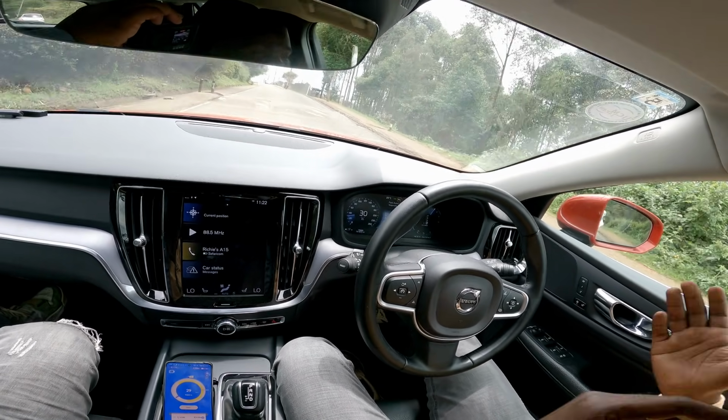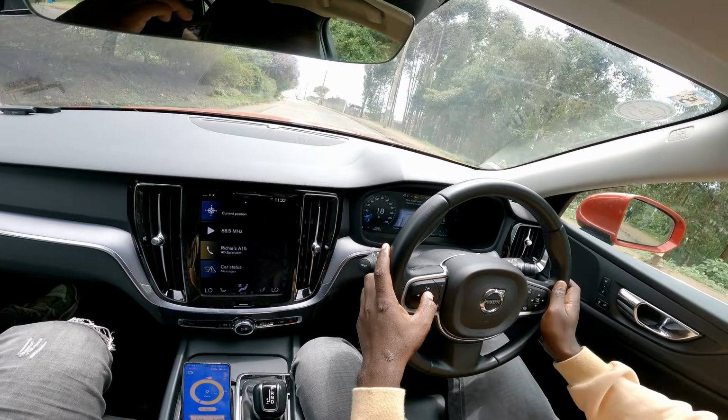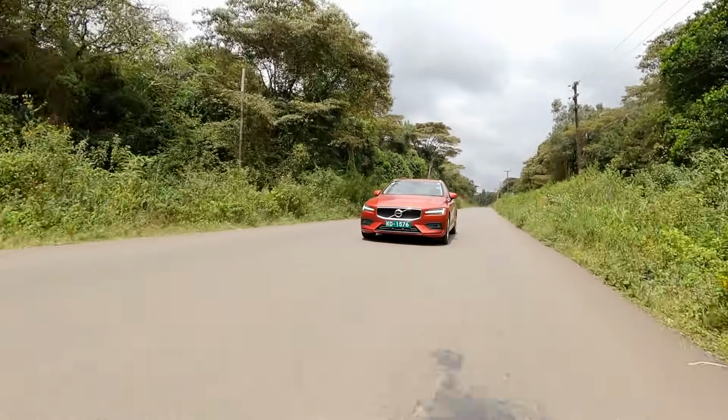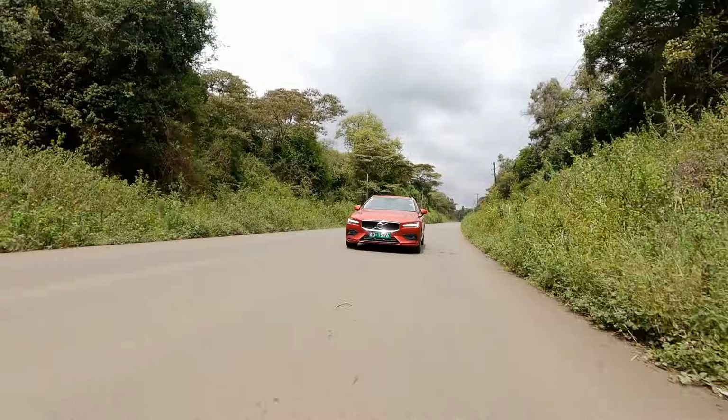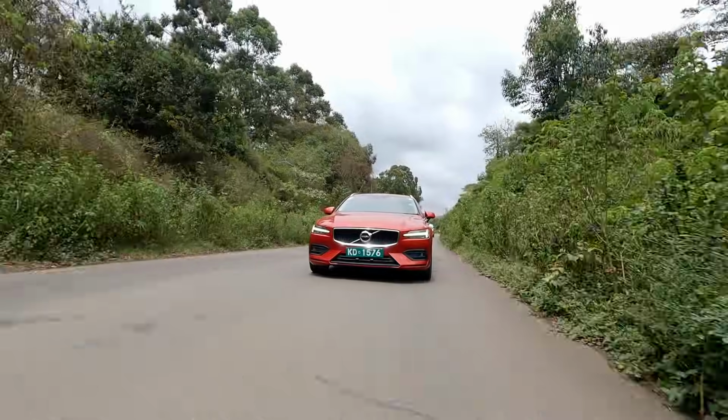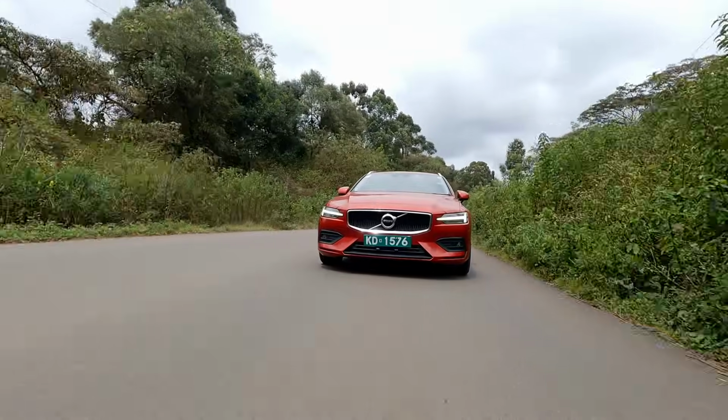Oh, there is a bump here, so I have to slow down. Activate again. Let's go. Pilot assist, get it. I can increase the speed. There we go. Now we are rolling. We are rolling nicely.